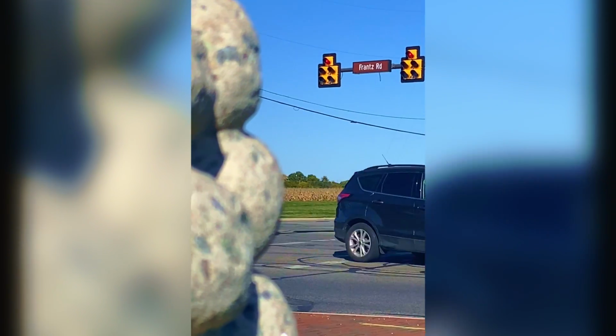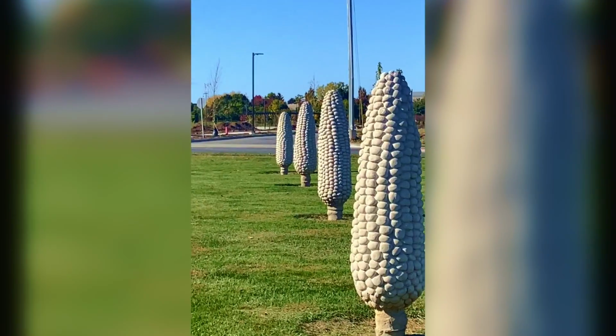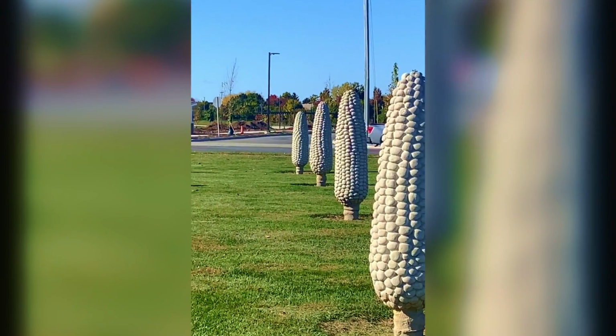See, look right there, France Road. This historical site is a source of pride for the locals here. Here in the Midwest, corn is a serious subject. This artistic rendition was completed in 1994 and was intended to preserve the heritage surrounding corn in the Midwest and in Ohio.